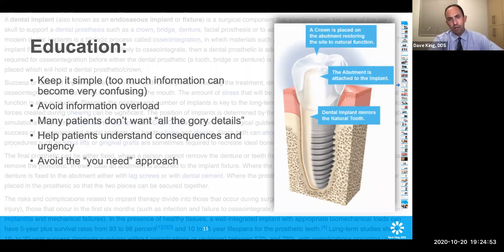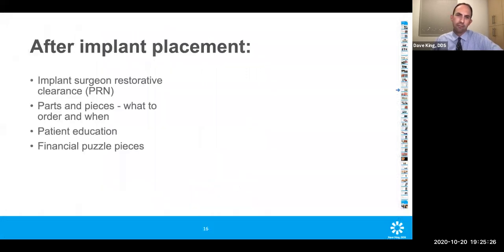Well, they don't know, okay, I have a large two-surface cavity that's undermining a big silver filling, and there's a fracture in the front of that tooth. If left untreated, this tooth is going to break and it's going to need a root canal if it's even safe. And here's where you could be if we don't treat it, and we ought to try to treat that as soon as possible. Otherwise, you're going to end up coming in here for whatever you may need. So helping patients to understand the consequences and the urgency, and then avoiding the "you need" approach is really critical. But keep it simple, especially with dental implants.